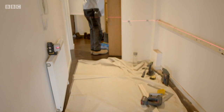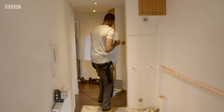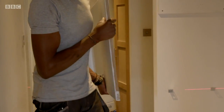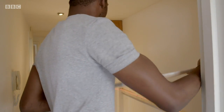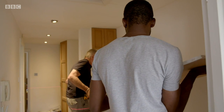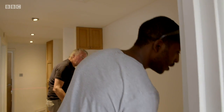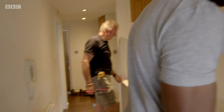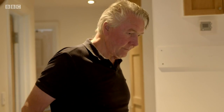In the hallway, Ash's worktop is almost ready to fit. Now, this should be a little bit tight. So you want it tight, you want it pretty tight. Well, I've got it in, so you come down. Oof, perfect. Look at that. So far, so good. But there's one more step to get the worktop to sit flush against an uneven wall.